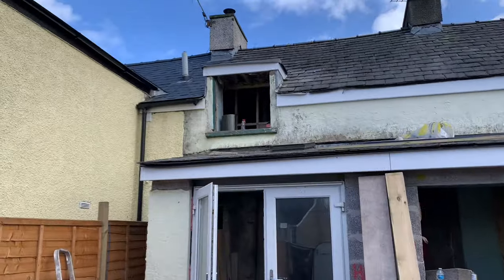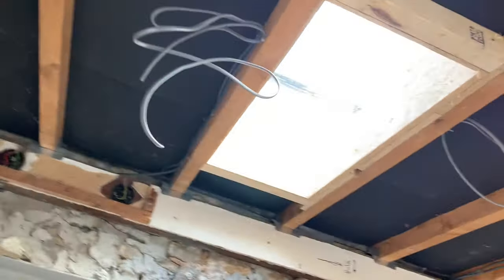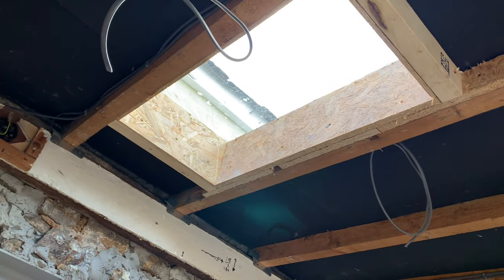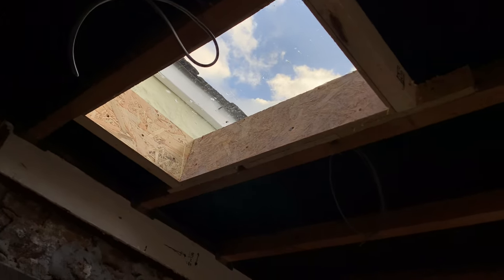I didn't show you this one. And next time I'm up on the roof, I'll show you how it's been put together. So just focus on that. So it's going to look really, really good. I'm so impressed. So impressed.